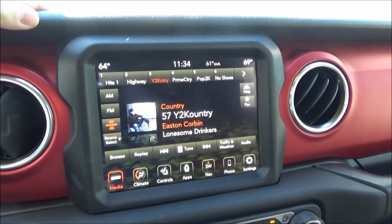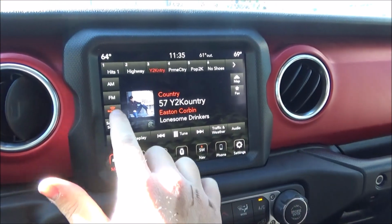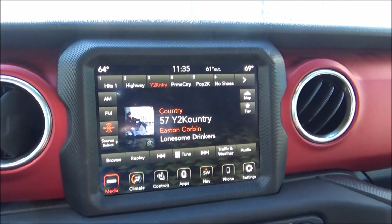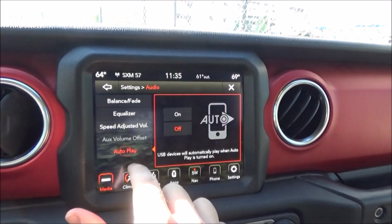Alright, so here's a brief overview of that UConnect touchscreen infotainment system. And we're on the radio screen. You have AM, FM, Sirius XM, plus Bluetooth audio streaming. Sound settings, that kind of stuff.